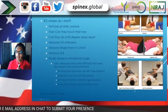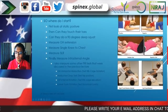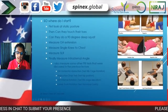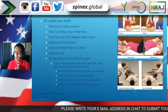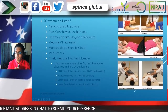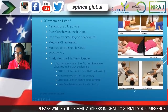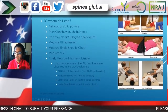Okay. Now, you can call this the Ober's test or the modified Ober's, but we actually use it to see where their pelvis is in space. Do they have a positive adduction drop test? This test shows where their pelvis is. If they're able to drop down, then they're negative, then their pelvis is okay. But if their knee cannot drop down, then there's something wrong with the pelvis right here, and the diaphragm is being affected by that. Remember, the iliacus and the quadratus all affect this.